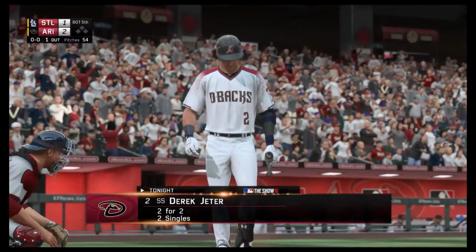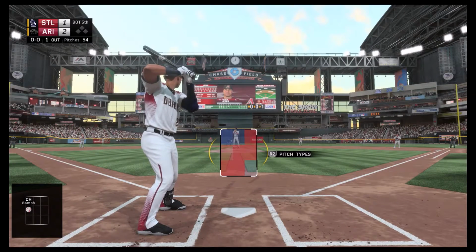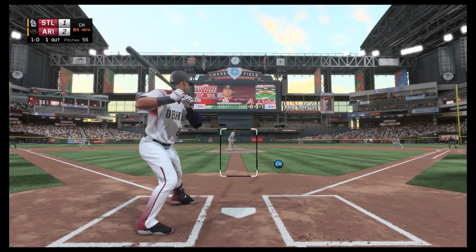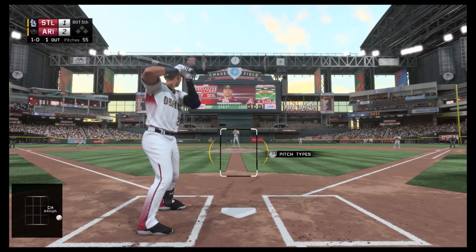So now we are stepping into the bottom of the 5th. The Arizona Diamondbacks are winning 2-1 now. 1 out, 54 pitches so far by Michael Wacha. The pitch comes, and it's a changeup outside. Derek Jeter does not bother to chase at all. And now it's a 1-0 count.